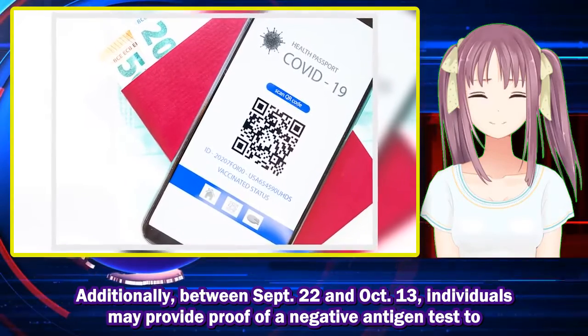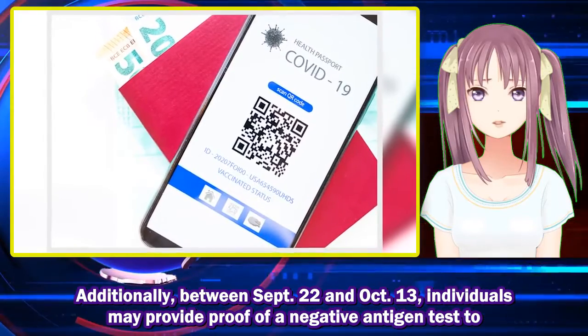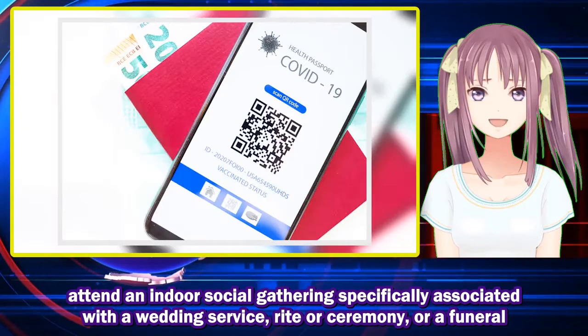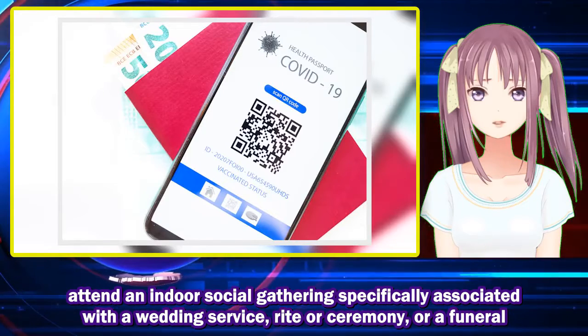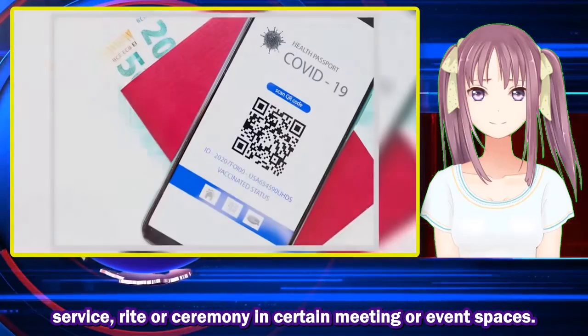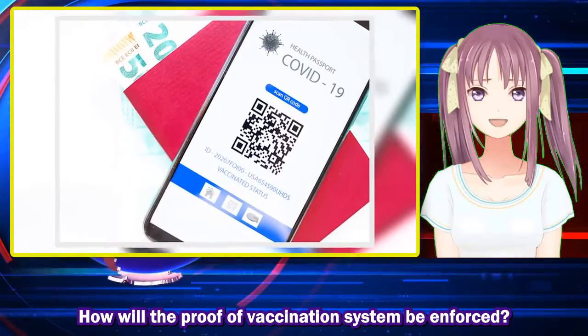Additionally, between September 22 and October 13, individuals may provide proof of a negative antigen test to attend an indoor social gathering specifically associated with a wedding service, rite or ceremony, or a funeral service, rite or ceremony in certain meeting or event spaces. How will the proof of vaccination system be enforced?